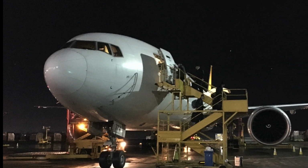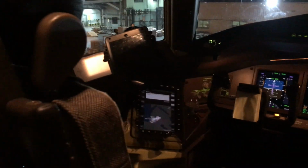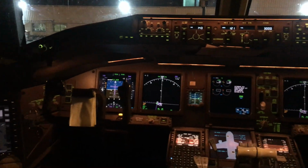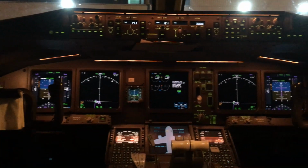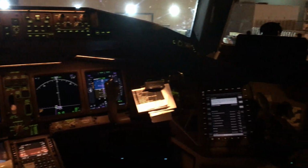Just a lot of activity on the ramp as you get to the aircraft, board it, start your pre-flight duties while the crew is doing their actions and back. Good view of the cockpit before we taxi out. Power is just about always on the airplane. The moment they land, crews get off, another crew is there to take it out. The APU is running typically to keep this powered up, and the jet just flies literally all the time.